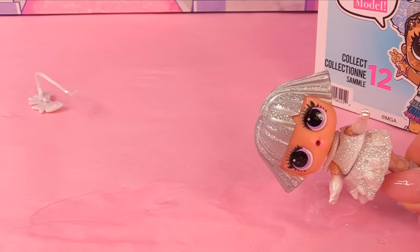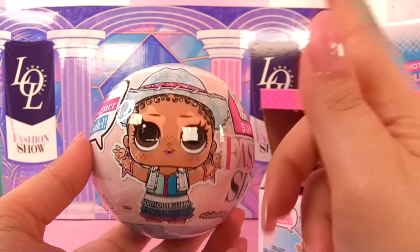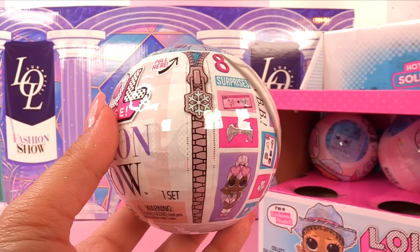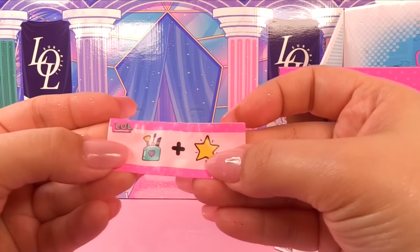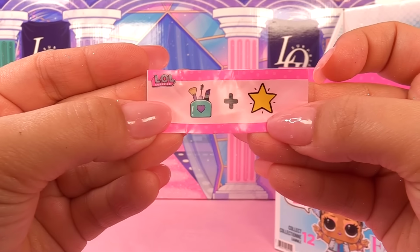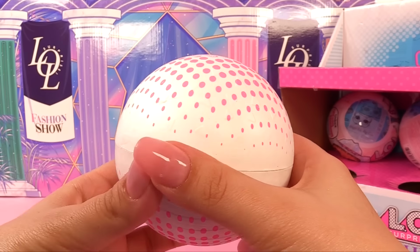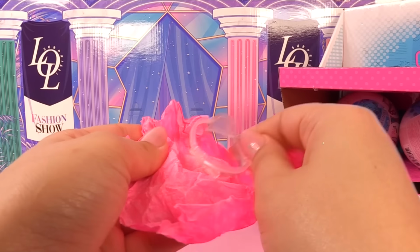Kinda smells funny. So now that we have our little cover girl, let's go ahead and see which other fashion model we uncover in this one. Secret message is some makeup and a shining star. Oh, makeup star? Makeover star. Let's pop diddly up it. What do we have here?